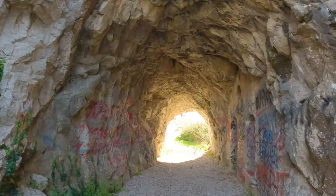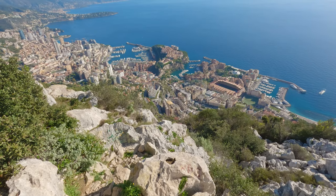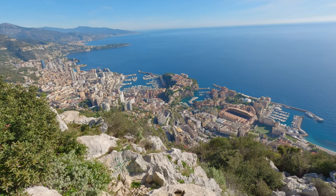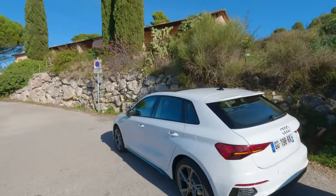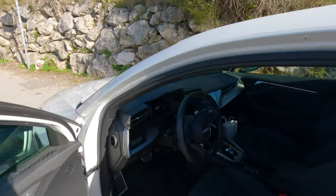Let's keep going. I'm trying to get a view from the left hand side of the Dog's Head, because that is the whole point, because I want a whole view of Monaco. There's a little tunnel that you can go through. Here comes the big reveal. This is cool. It's so cool. Now, let's officially head over to Monaco. Let's go.